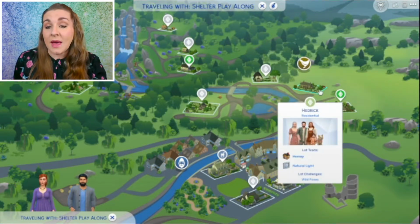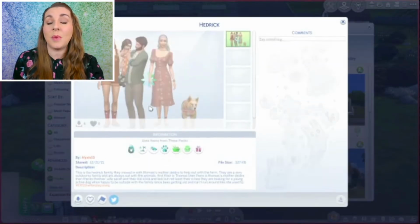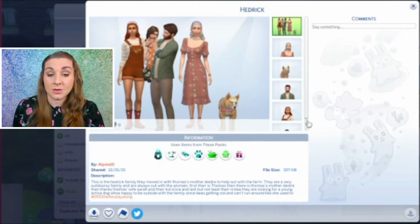Now, in Hinford-on-Bagley, we're going to be visiting the Hedrick family. And again, I'll pause this here. Now, the Hedrick family was uploaded by Alexis 10 on the gallery. This family has such a cute, cozy vibe. I love them. Their bio reads, "This is the Hedrick family. They moved in with Thomas's mother, Deirdre, to help out with the farm. They're very outdoorsy and are always out with the animals."